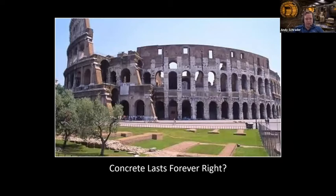We said concrete lasts forever. What is the difference between how the Romans constructed their buildings and what we use today? So we both use concrete. We both use a lot of the same building blocks, but we put something different in our concrete that the Romans did not use. Can somebody tell me what that is?